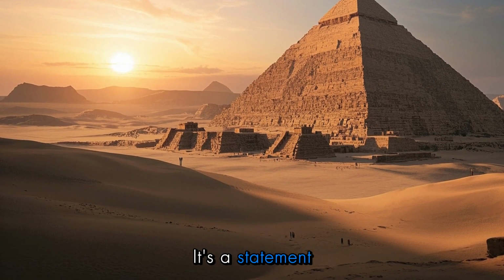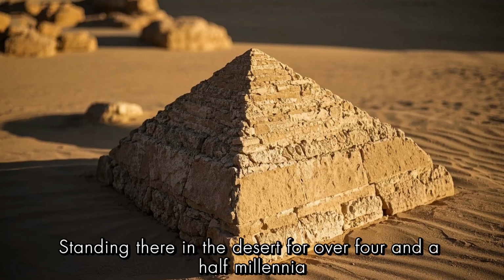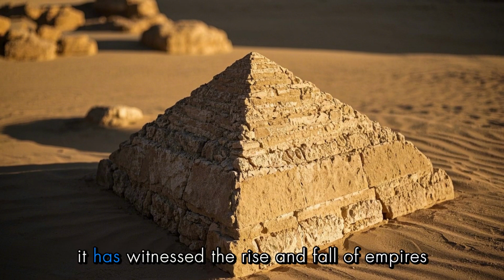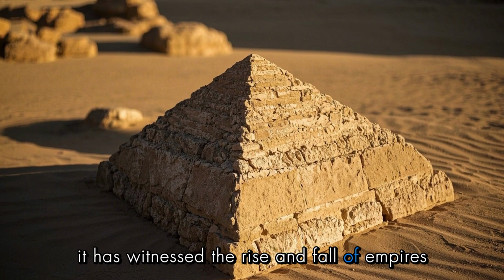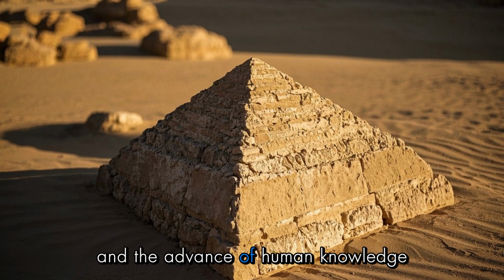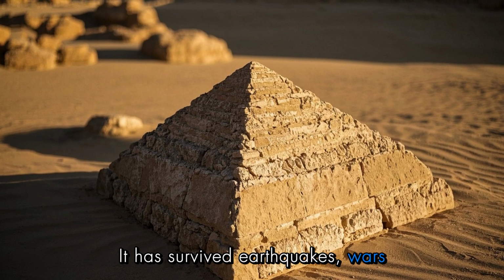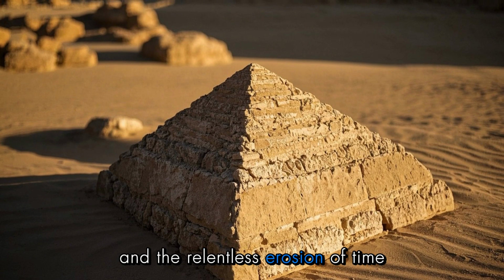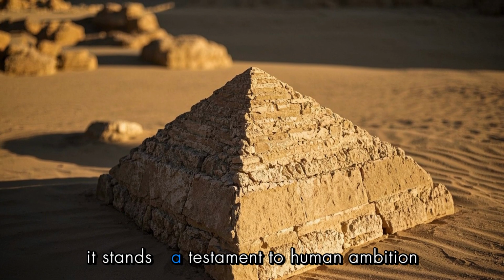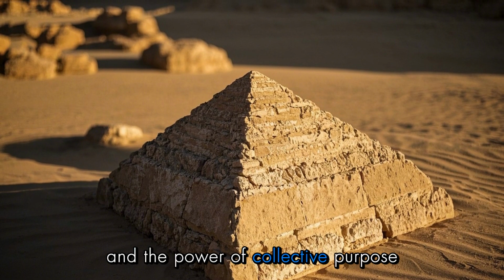It's a statement, a question in stone. What are we truly capable of? Standing there in the desert for over 4.5 millennia, it has witnessed the rise and fall of empires, the birth of religions, and the advance of human knowledge. It has survived earthquakes, wars, and the relentless erosion of time. And still it stands. A testament to human ambition, ingenuity, and the power of collective purpose.